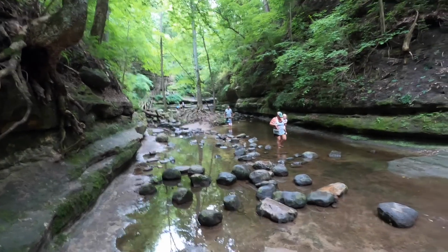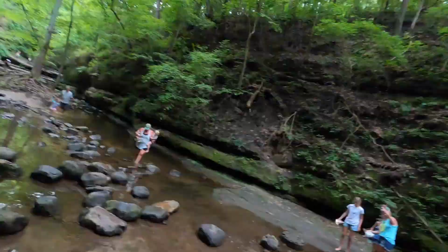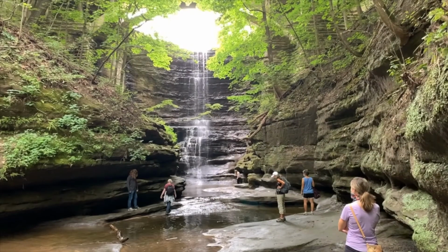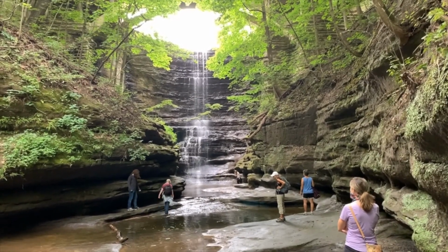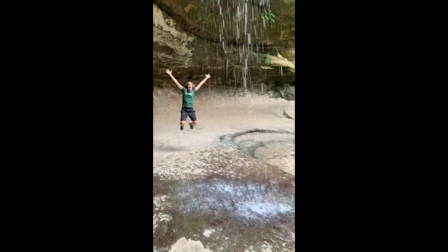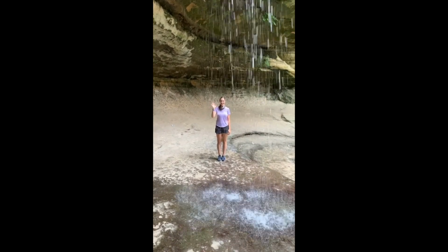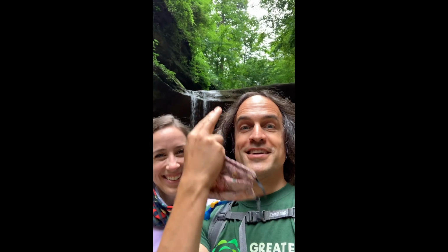I think we're gonna have to get wet. It sure looks like that's kind of how you do it. It's time for a shoe change. Hey, that's a waterfall back there. Pretty amazing. Look, the water starts up and then it goes down. Waterfall.